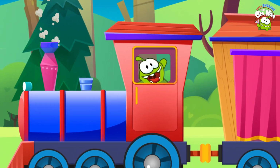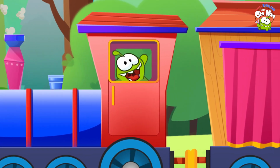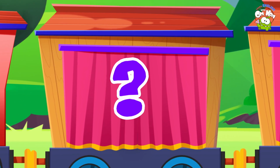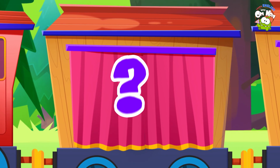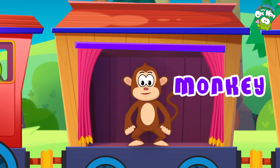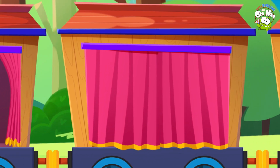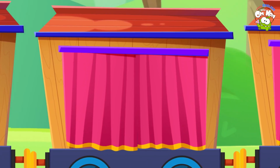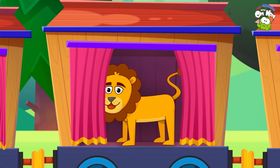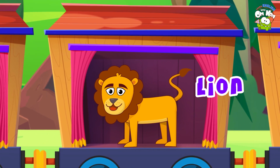Hi, Om Nom. How are you? What a cool train this is. Ooh! What animal makes this sound? That's a monkey! So cute! What's next? Ooh! Now which animal makes this sound? It's a lion, the king of the jungle!